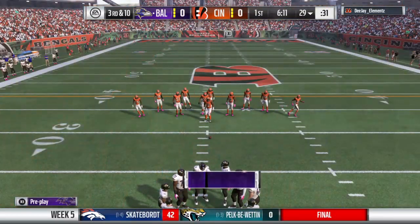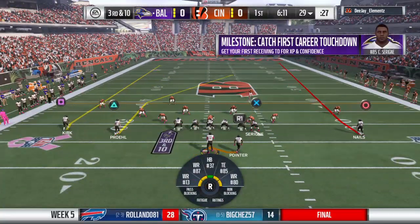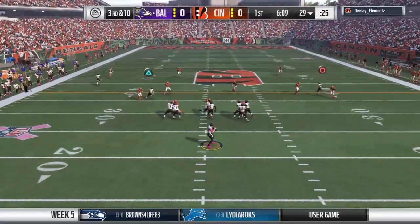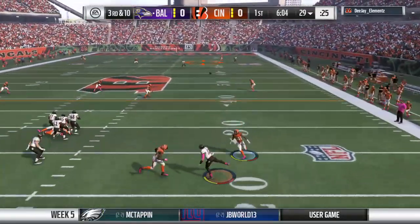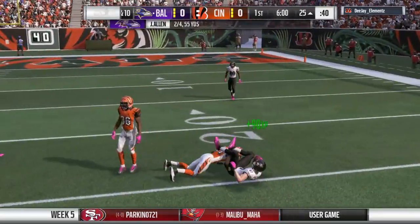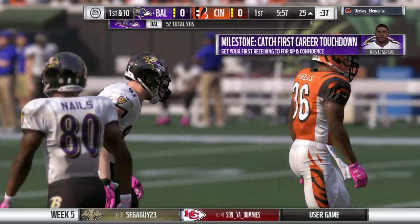So a ways to go here on 3rd and 10. Off the play fake, he'll look to throw. Surveying the field. Flushed out right. Now he's going to throw deep right side. It's caught inside the 25. A big play on 3rd for the Ravens.